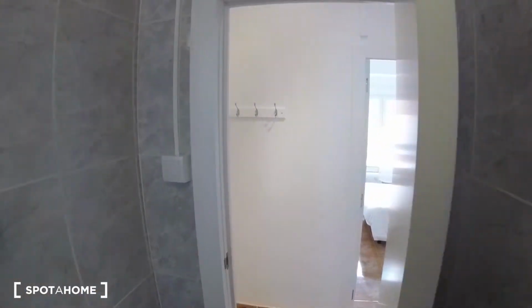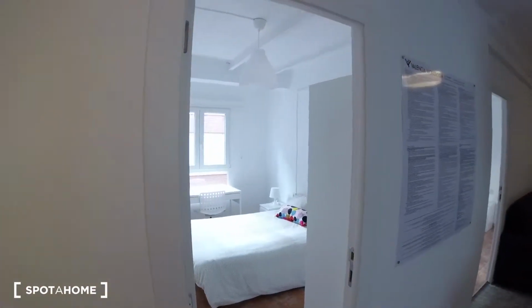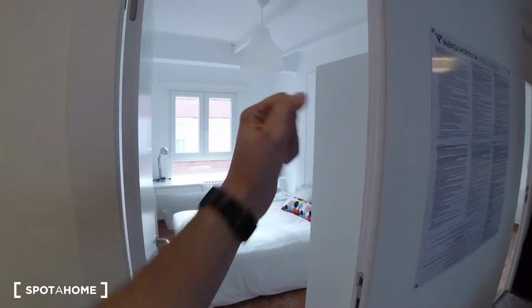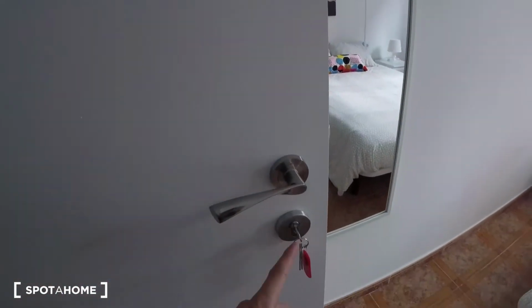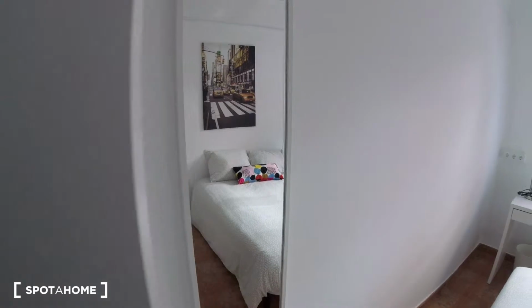Okay, so now I'm gonna turn over here. We're gonna go down the step. So now we're gonna straight line from bathroom number 1. Pretty much over here we find bedroom B, or bedroom number 2, also equipped with the same kind of furniture. We got our home key over here, and we're gonna check it out.